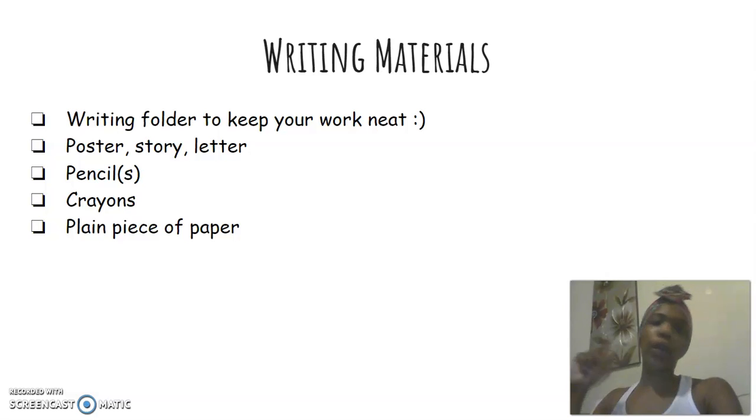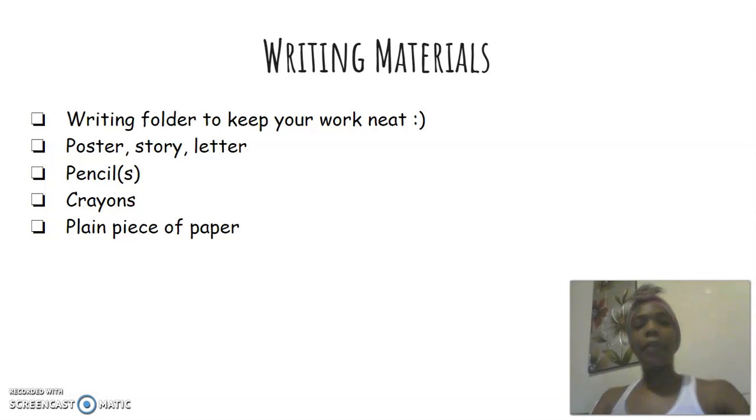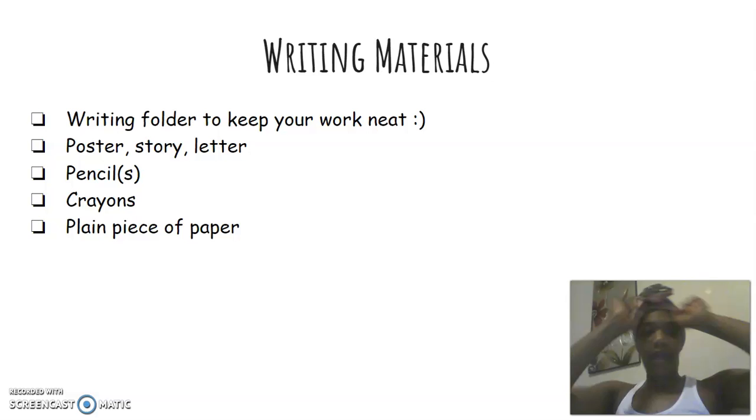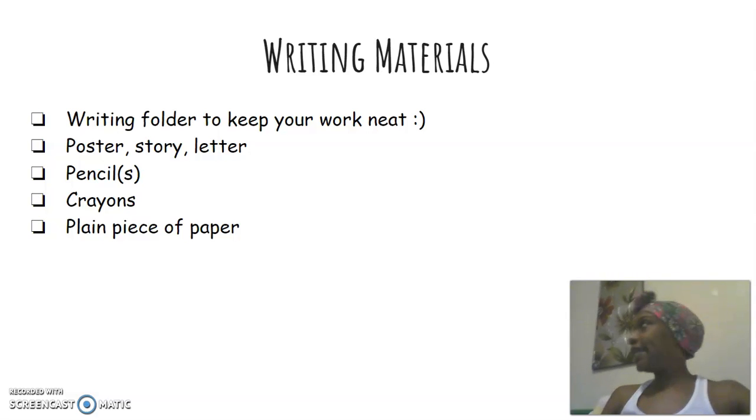Okay? So what you were working on yesterday, you will need for today, because you're going to build on that writing piece. You're going to need a pencil, or preferably some pencils, just in case that pencil you're working with breaks, or a pencil sharpener, whatever makes you comfortable. Some crayons and/or a plain piece of paper, just in case you need it for extra writing.